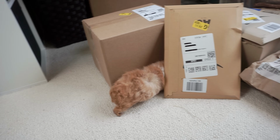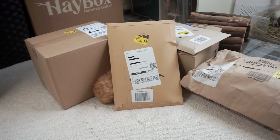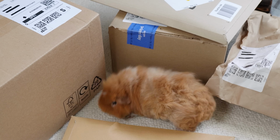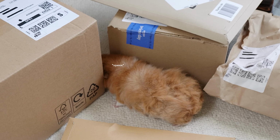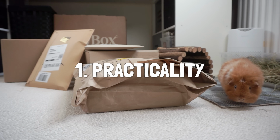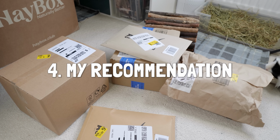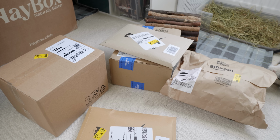And as you can see, the piggies are out for some floor time. They're actually running around and treating this as a bit of an obstacle course. There's Phoebe destroying things. So the pigs are going to help me unbox everything now, and for each item we'll follow them over the course of the week and rate each product out of 5 according to its practicality and ease of use, how much the guinea pigs approve of it, the cost and quality of the item, and then whether I would recommend it overall or not. And with all of that said, let's get on with this unboxing.